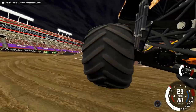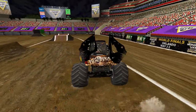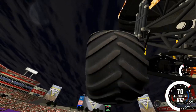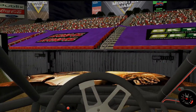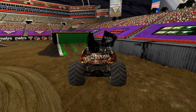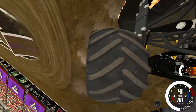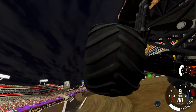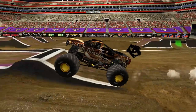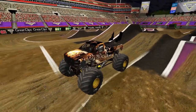With that, let's get started. Black Pearl with a big jump right out of the gate. Here we go with another big air. Nice going, Black Pearl. Looks like he's lining himself up with the backflip container. Here we go, backflip. Very well done. Going for a big air jump. Here we go. Good job, Black Pearl.